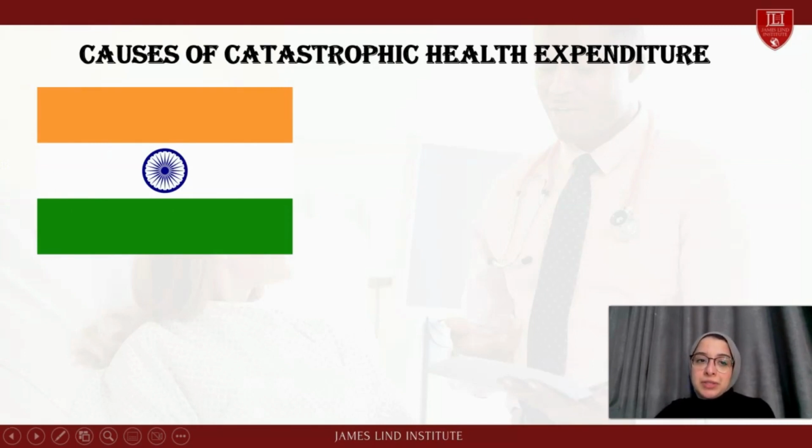So, we have some experiences from different countries which show multiple variables that contribute to catastrophic health expenditure. For example, data from 133 countries showed that in 2010, 808 million people faced catastrophic health expenditure. The trend of catastrophic health expenditure has been rising from 9.7% in 2000 to 11.4% in 2005 and 11.7% in 2010.